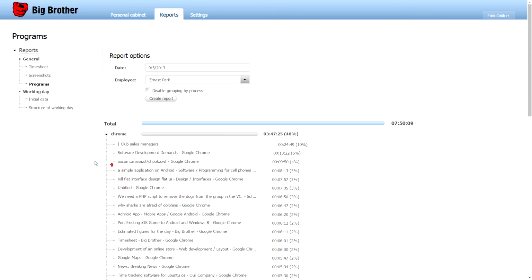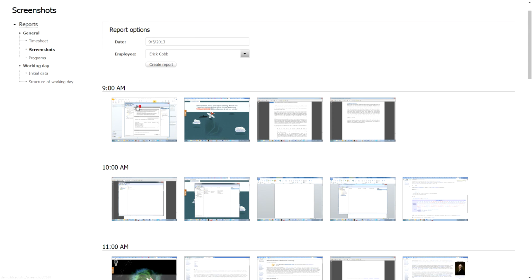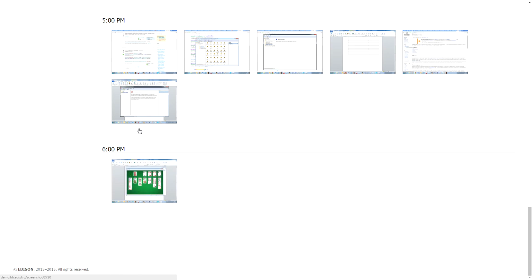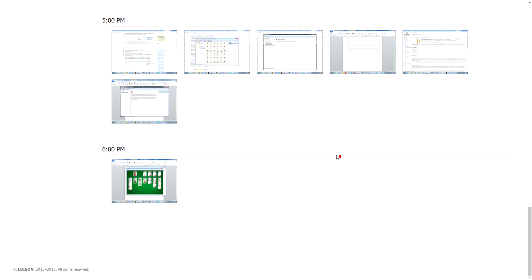For additional management of working time, Big Brother offers a function which takes screenshots. This feature is not used by many companies and can be disabled. Nonetheless, if there is a weak link in a team or a project is at risk, we recommend using this function from time to time. Many people think this is a draconian measure, but unfortunately it is sometimes necessary as a last resort.